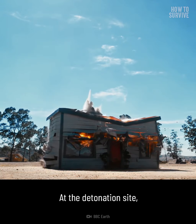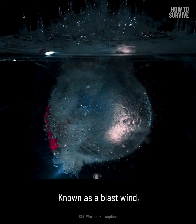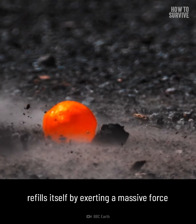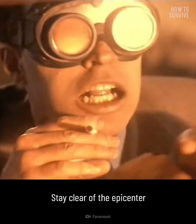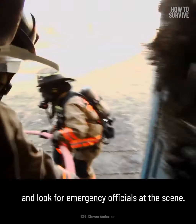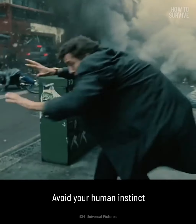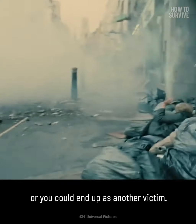At the detonation site, the air pressure expands outward, rapidly creating a vacuum. Known as a blast wind, this tiny void refills itself by exerting a massive force that pulls in every nearby object and person. Stay clear of the epicenter to avoid these high-velocity winds. If you're in a building where the blast occurred, don't use the elevators and look for emergency officials at the scene. And if you're in a building that's safe and away from the site, stay there. Avoid your human instincts to rush into danger, or you could end up as another victim.